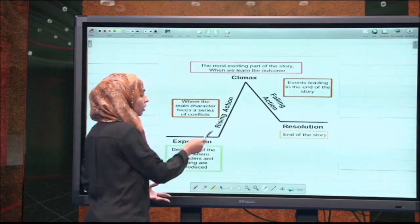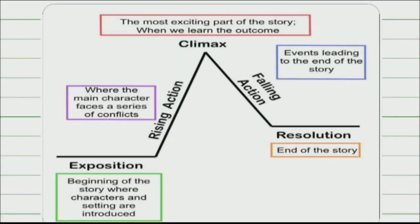Then we have the rise in action. Now, what is the rise in action in your story? This is where the main character faces a series of conflicts. And then your climax. Your climax is the most exciting part of the story, right? So here it's all the excitement and fun, pauses, raising suspense, building, all those things is where the climax comes in. And then your fall in action, those are the events leading to the end of the story, right? Your sequence of actions or steps to tell us how the problem was fixed and so on. Your resolution is the end of the story, simply.